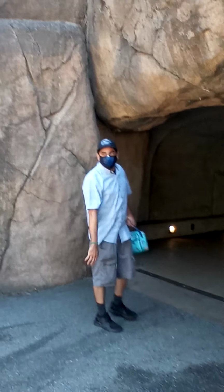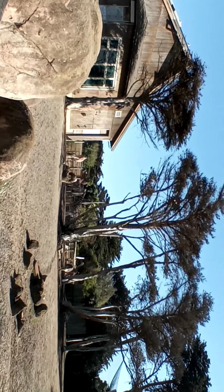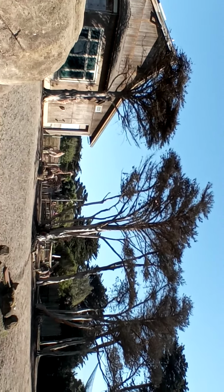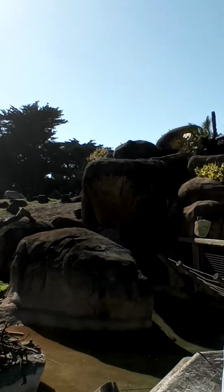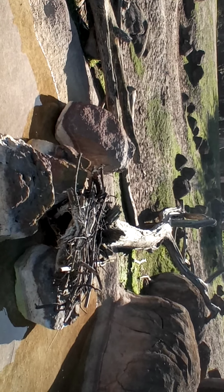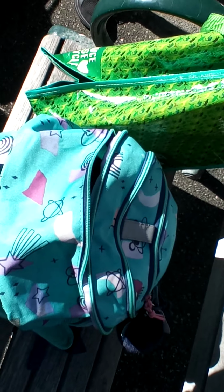We're entering a rock tunnel. Hi, hello. Funny looking birds. Hi, giraffes. Did you see the zebra? Yep. I look funny. It's the way we're going in. Okay. Single file.